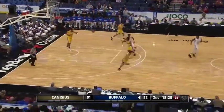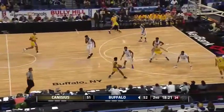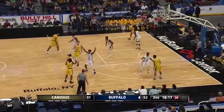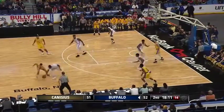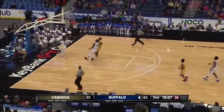Big steal right there. Going to the hole, number 20, Carruthers. Bad turnover there by Canisius. Nice steal by Carruthers. He takes it to the other end for two. And once again, Canisius just can't get the lead after being close. They were down by one on that possession. Now down three, and it's a contested shot.